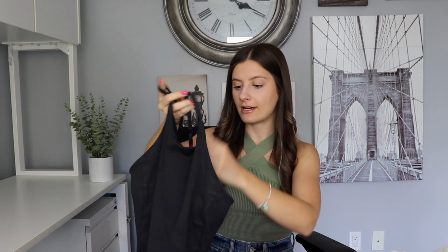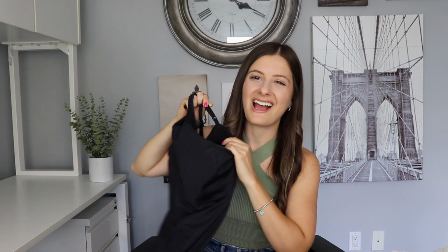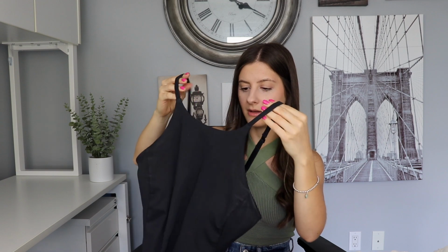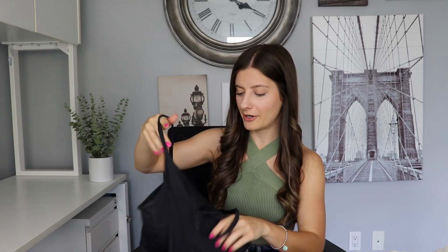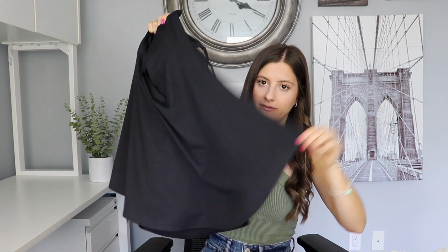The straps are adjustable. They also unclip so that you can crisscross them. I find it a little bit annoying because I don't want to crisscross them, so sometimes they come unclipped. I might just stitch them shut so that I don't have that problem anymore. But this one is a lot more like a tennis style, so it has more of a flared skirt.